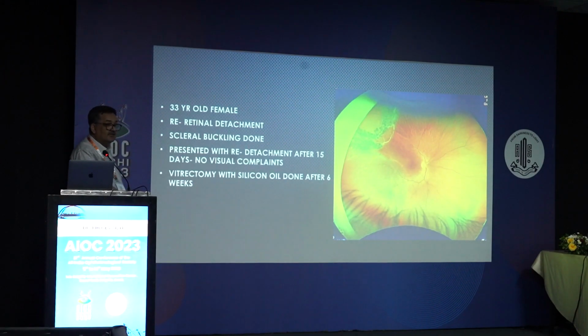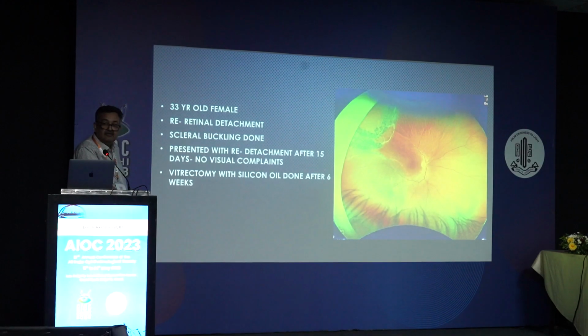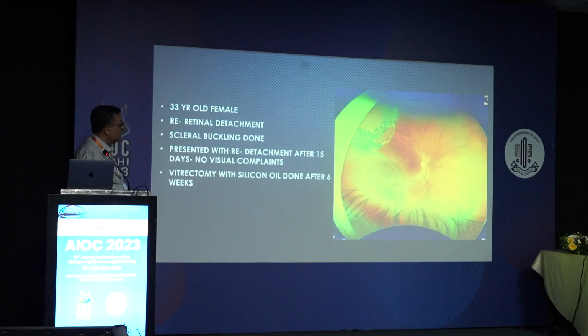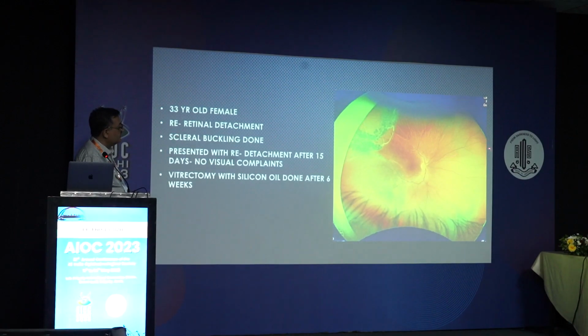Can you put the light off? Probably the contrast will be better. It looks more like retinoschisis on this side. The laser side is definitely RD. Inferiorly, yeah. No, this is not RD, this is just this point. No, because this side, RD is there. RD is up to that level. Yes, that's what I missed initially.